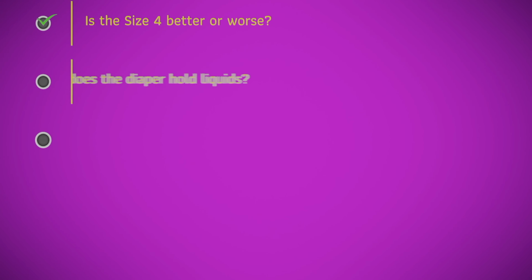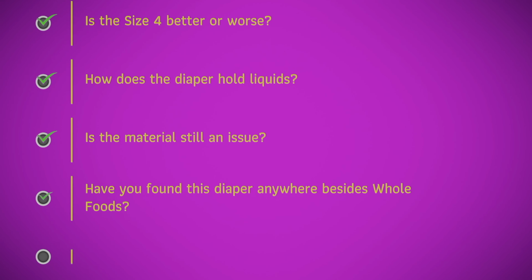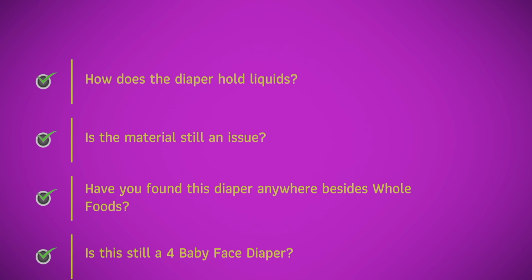So let's go ahead and get into the Coterie diaper and some of the things that may be different, may be the same, and just overall thoughts on the size 4. So let's get into the pros and the cons of the Coterie diaper. So let's start with the cons.